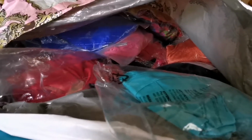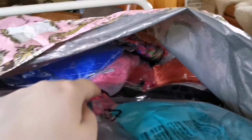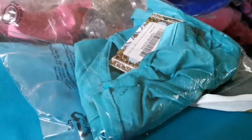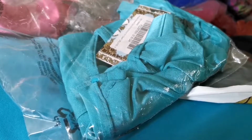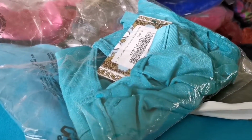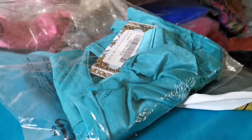So let's see. This is one. This one, that color, that royal blue color, and this turquoise color are some of my favorite colors. And I think this will be something more summer related. Sorry for my English. Summer related. What do I remember? Something for the beach or something. That's what I remember. And the color looks very nice.